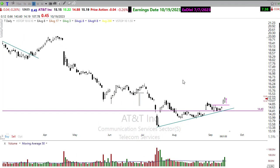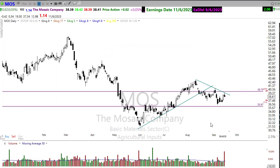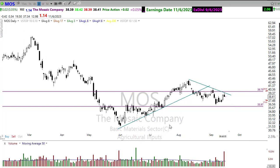Take a look at Mosaic. Mosaic has been struggling here in the market, and it's failing right here at this downtrend and resistance. I'd be watching some of these commodity, agricultural-based stocks. As long as we continue to see the dollar strengthening, watch this carefully. We might see those continue to sell off. There might be some short trades in there to be watching.